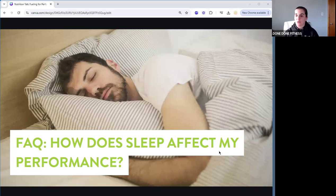Aim for 7 to 9 hours of daily sleep for optimal recovery and performance. So athletes need more sleep and recovery. So if you are only getting 4, 5, 6 hours, even if you're barely getting 7 hours, I encourage you to please try and increase the duration of sleep that you're getting.